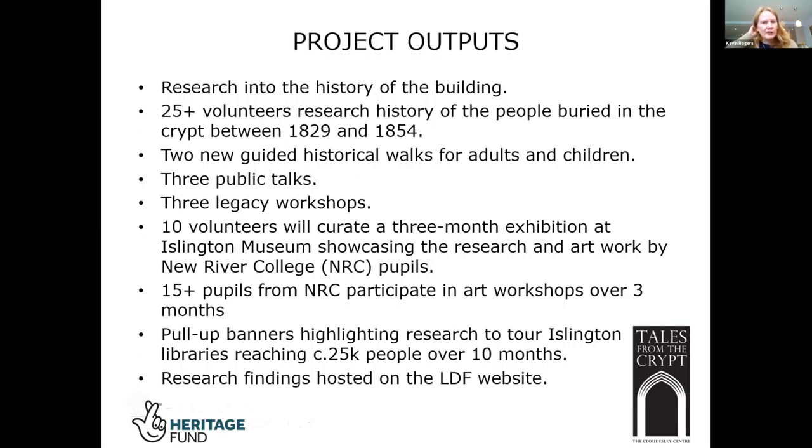So the project outputs are a significant piece of research into the history of the building. We recruited in the region of 25 volunteers who have had, I think, a really good time researching the history of the people buried in the crypt. And that was between 1829 and 1854, because after that, burials in crypts were no longer allowed by law.